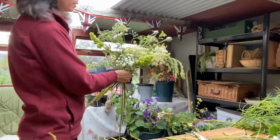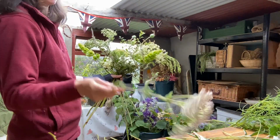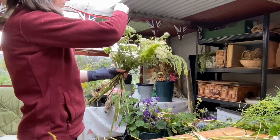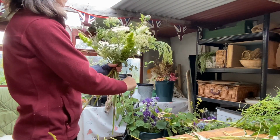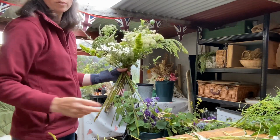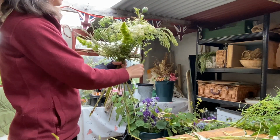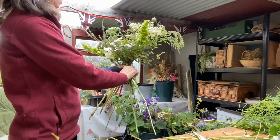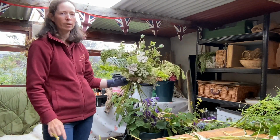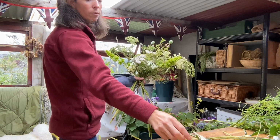And as always, I'm putting things in different heights because I don't want this to be neat and uniform. I want it to look as it is, as I've picked it from the garden. I've got things like the scabious and the cosmos, which will give the real airy feel. You want balance, which with two colours is quite easy. With white and green, it's going to be balanced. But when you bring other colours in, you want to have your pops of colour evenly distributed.